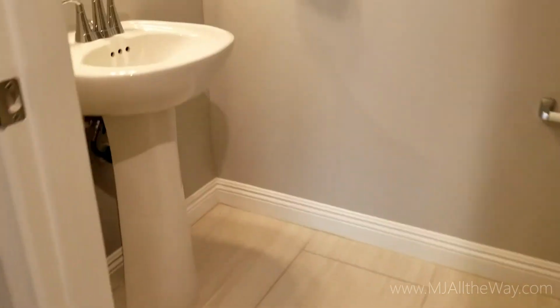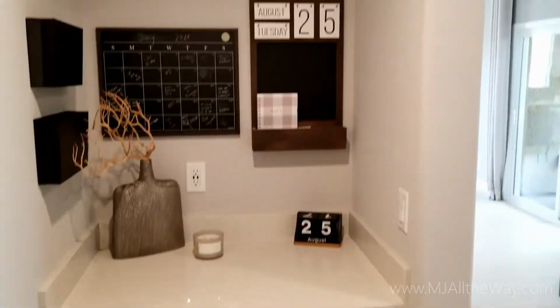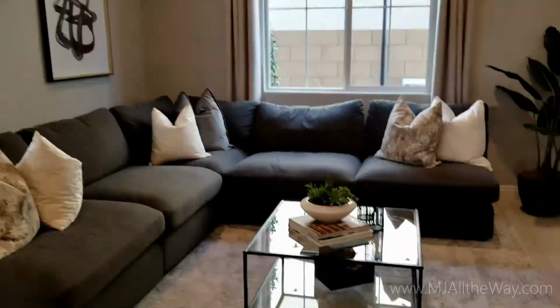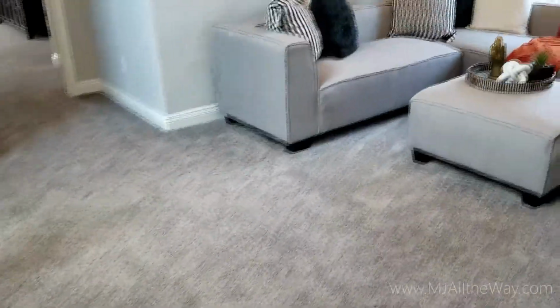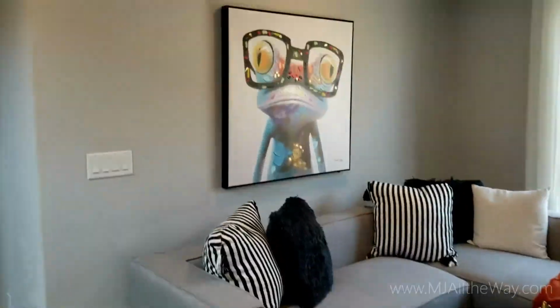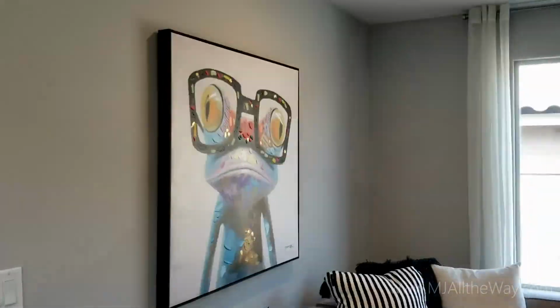Coming over here, you're going to have a small storage area with the powder room with a pedestal sink, and behind me right now is the entrance to the garage, so that can hold your keys or your purse or whatever you may have in your hands right there. Another thing to keep in mind about this model is the driveway is on the rear of the house, so you don't have a backyard, you actually have a side yard. The side yard will not be landscaped, and that will be your responsibility. You can't have them do it for extra.